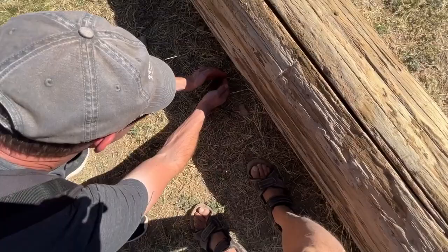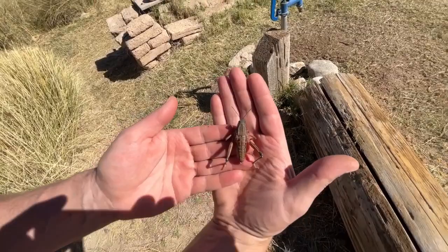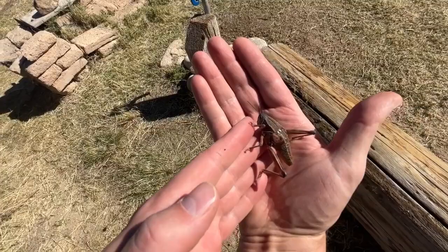I want a picture of the grasshopper. Holy crap, look how big that is. Plains lubber. Yep.